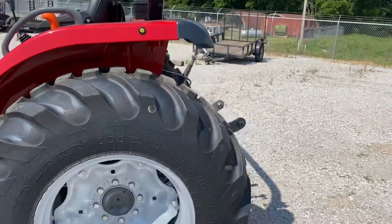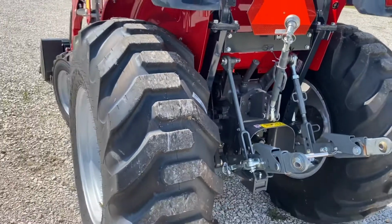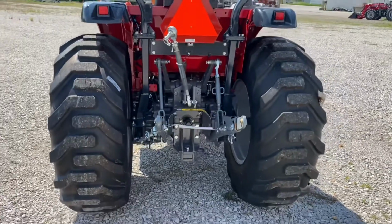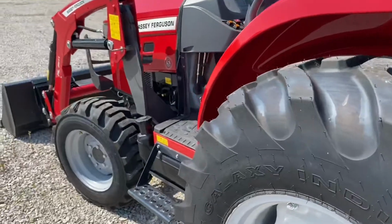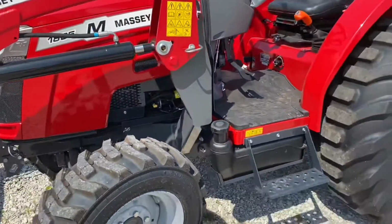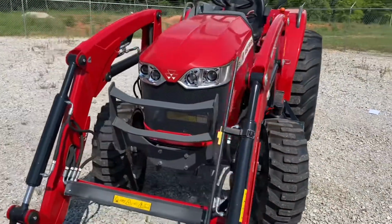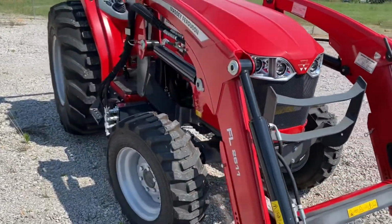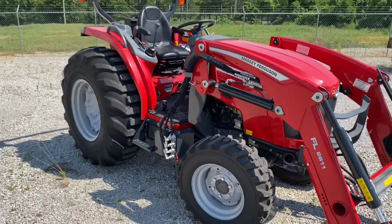This tractor features the R4 style, what they call industrial tread tires, a really wide tire. And the industrial tread is very popular now in the industry due to its low ground pressure, less aggressive tread, while giving you really good traction compared to the R1 style farm lug for just general utility use.